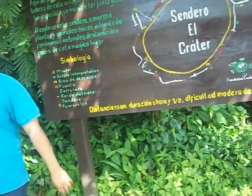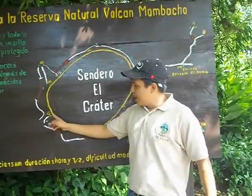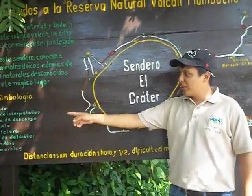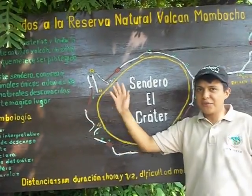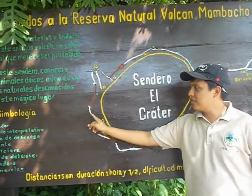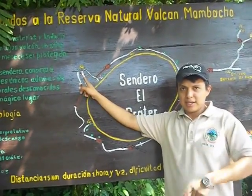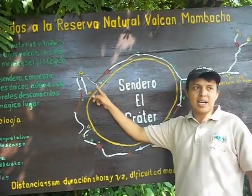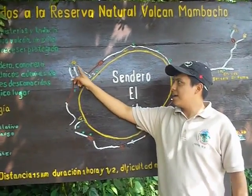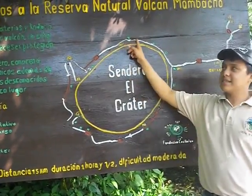The sun is over here. We are located in this area. Over there, there is a first viewpoint. And after this, you need to walk down to the tunnel of volcanic fissure, where you can go in. At the end of this tunnel, there is a viewpoint.